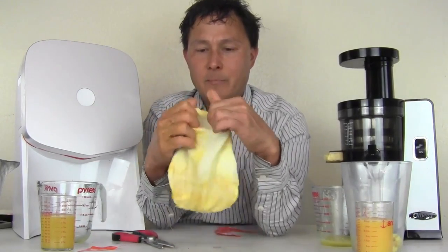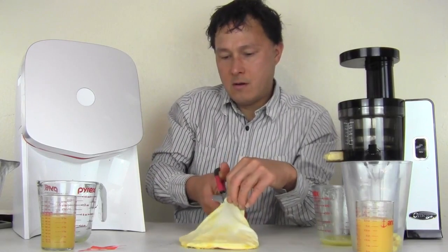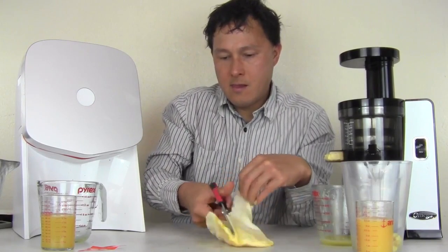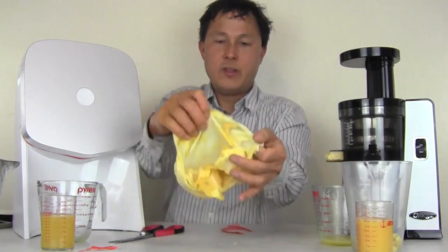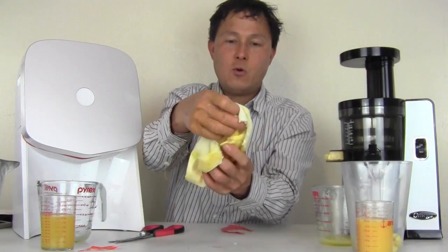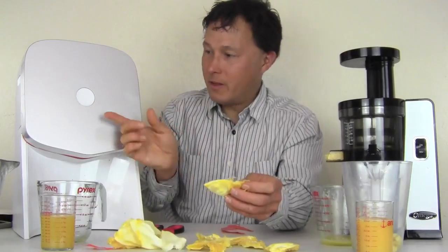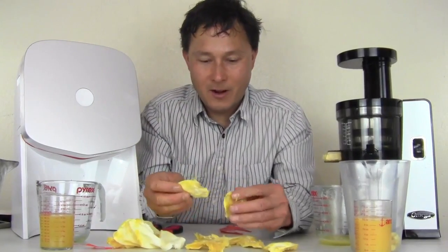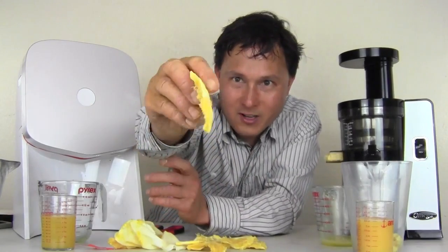But inside this little baggie, which we'll actually also cut open here, this is what we got. We got smashed orange segments. And look at that. I mean, the Juicero did a good job. I don't know if it's better than the Juicer or whatever, but this is pretty impressive. I mean, look at this orange segment.